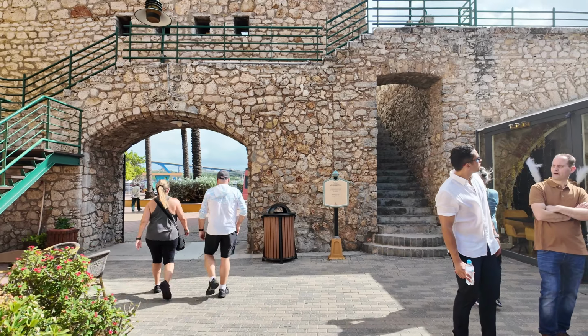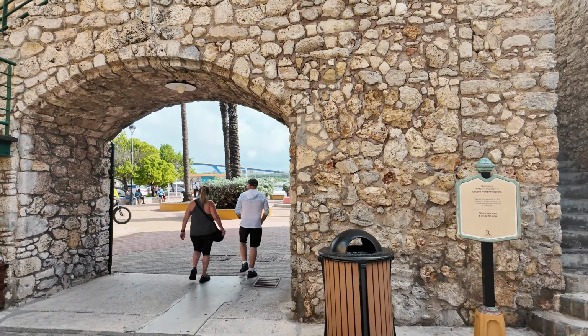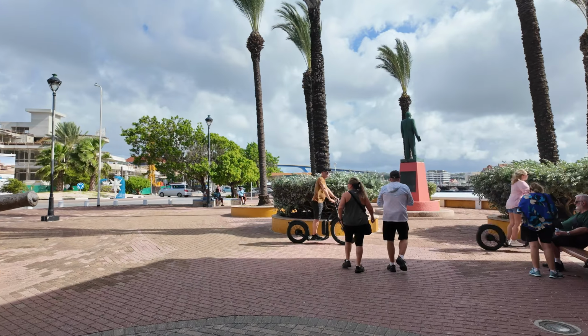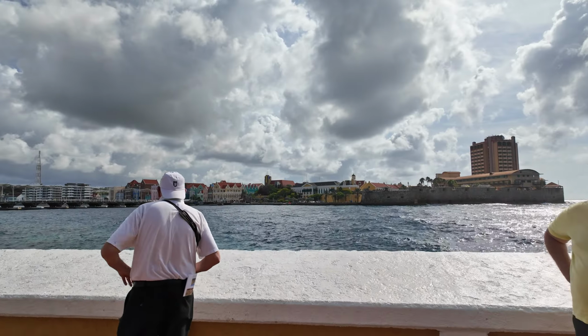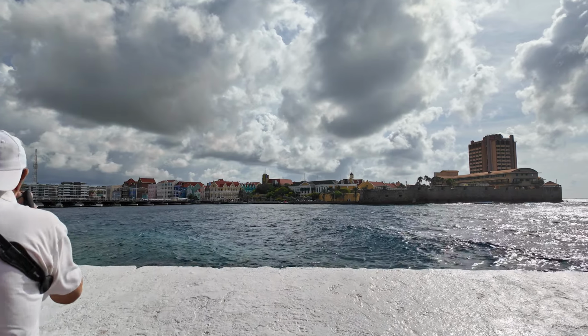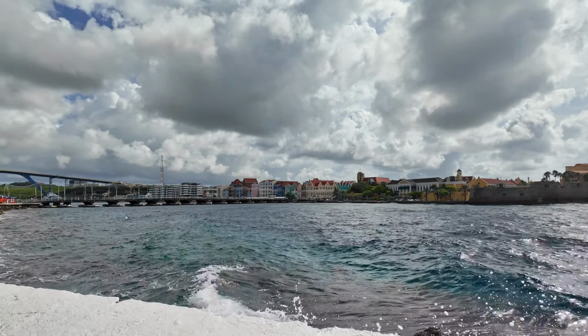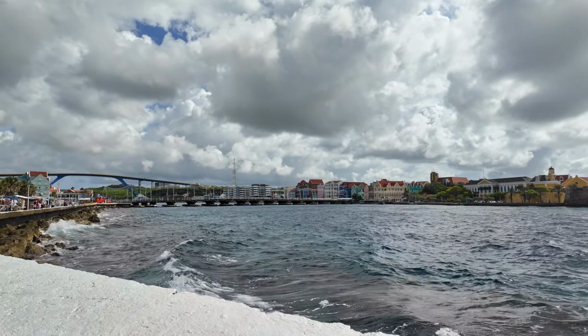Actually, the downtown area of Curaçao is considered a UNESCO World Heritage Site. And this is part of the actual heritage site right here, the stone wall. Here's the e-bike tour. Oh, here's the harbor. That's that famous bridge that after you stand on it, it moves, and it's moving right now. See it?